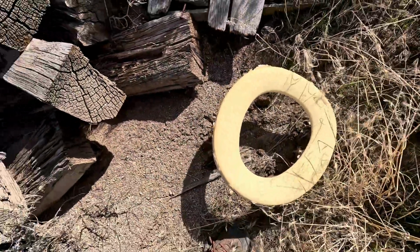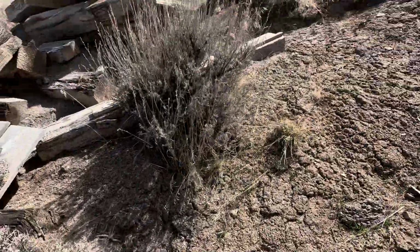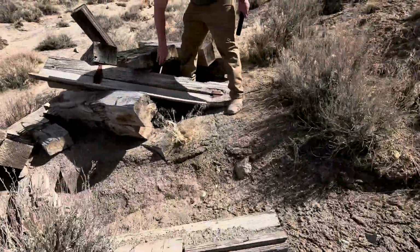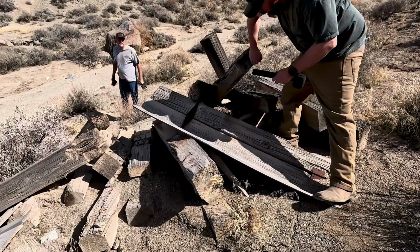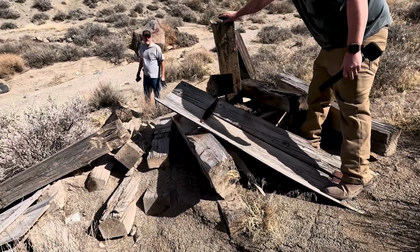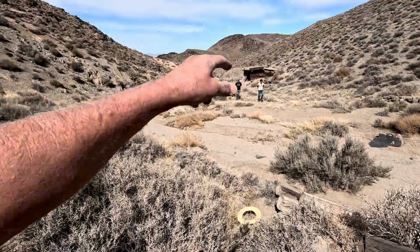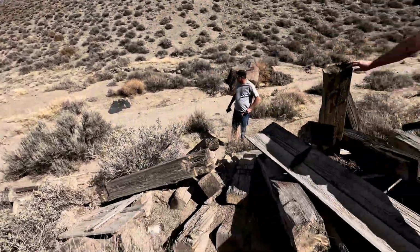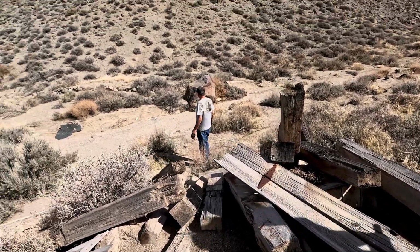Hey, here's the toilet. Yeah, there's a hole right here. Do you think this is the outhouse? Yeah, it was. Oh, shoot. I'll bet you anything it wasn't nailed together. They just had it stuck together, and with the rain and erosion and stuff, it leaned and fell over. This cabin's older than 1991, I'll tell you that. That's the hole there. Yeah, that's the outhouse. Rock wall. Yeah, I was noticing that too.